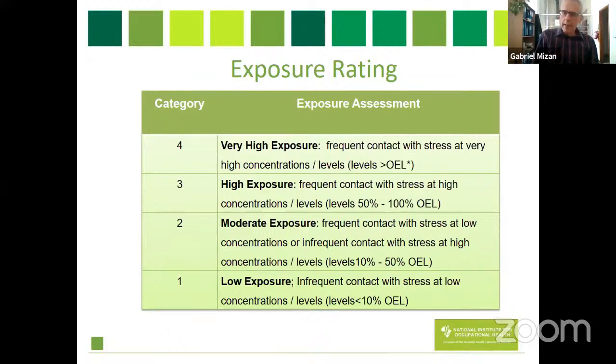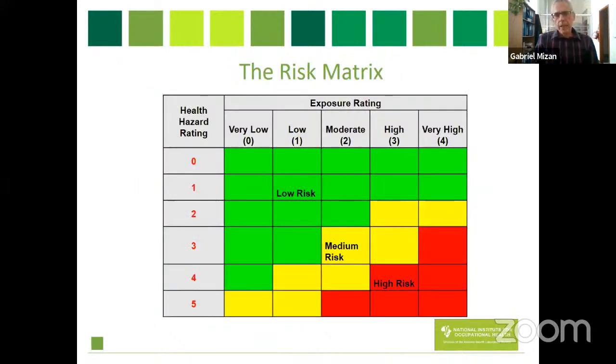So we rate the health hazard on the one hand, and then we also need to look at the exposure. Like I said, the other part of the equation is what is the frequency, what is the level of exposure? Is it very high or is it low exposure? So we have those 2 things that we need to put into our equation in order to get the risk. And there are different ways of plotting it, and this is just one example. On the one axis, we've got the health hazard rating, and on the other axis, we've got the exposure or the frequency or likelihood that we are going to be exposed to this agent.